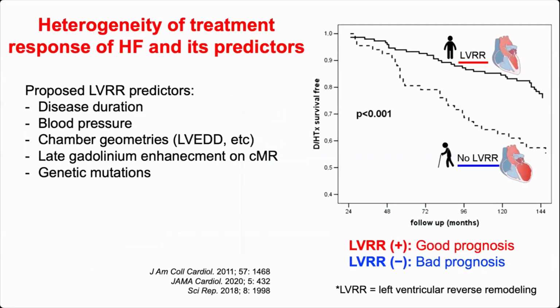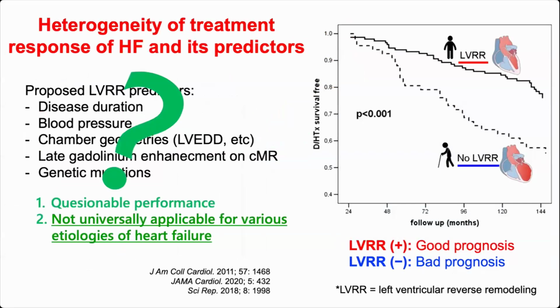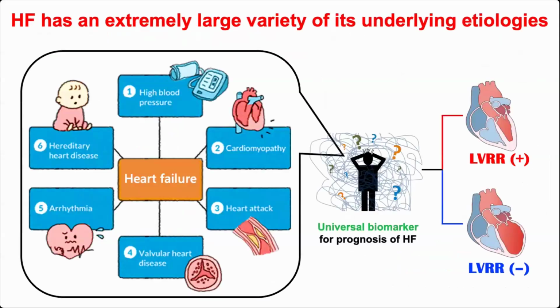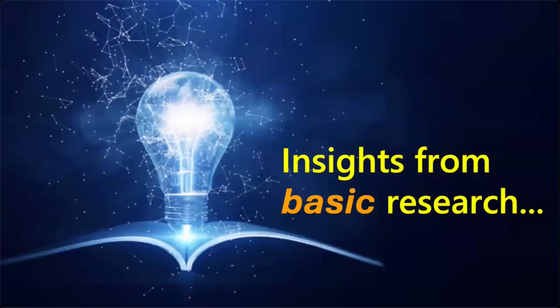Although many efforts have been made to predict LVRR so far, their prediction performance is still questionable. More importantly, none of them has been tested to be universally applicable for various etiologies of heart failure. As we know, heart failure has an extremely large variety of underlying etiologies. Such variety makes it very difficult to develop a universal biomarker for prognostic prediction. So we try to approach this problem with insights from our basic research.